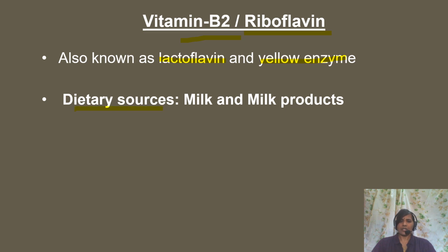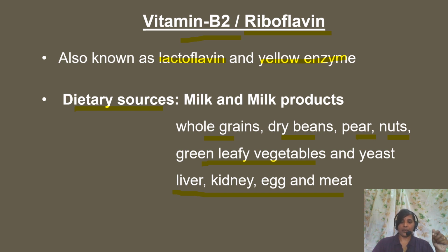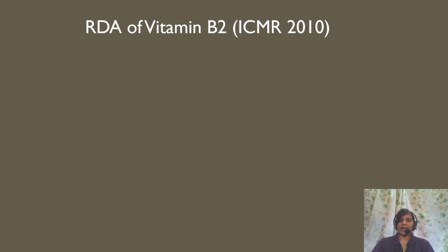Now if you look at the dietary sources, milk and milk products are a good source of this vitamin, where milk products can be buttermilk, curd, cheese, paneer and all other milk products. Whole grains, dry beans, peas and nuts are also good sources. Among vegetable sources, green leafy vegetables are good, wherein the tender leaves and buds contain more vitamin B2 than the mature ones. In animal sources, liver, kidney, egg and meat are also good sources of vitamin B2, or riboflavin.